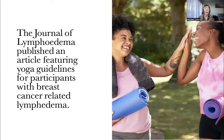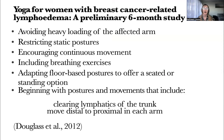So the Journal of Lymphedema published an article featuring yoga guidelines for participants with breast cancer-related lymphedema, and here they are. Avoid heavy loading of the affected arm. So if the person has breast cancer, they have lymphedema in one arm, we're not doing any one-armed handstands. Restrict static posture, so you don't need to be still for a long period of time. They can move in their positions, encouraging continuous movement, including breathing exercises, which are also a good, solid part of all the published protocols that I read.